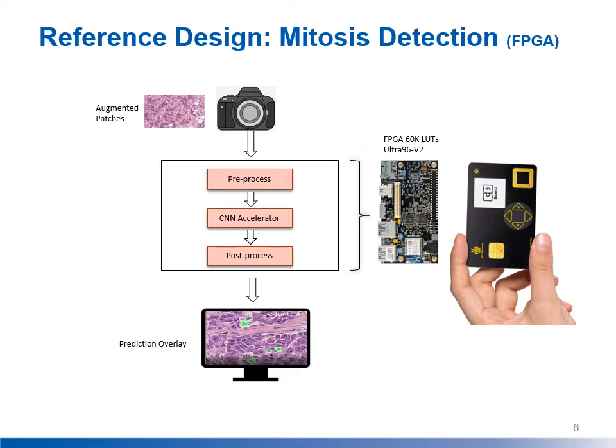The current reference design is a mitosis detection network running on a small FPGA the size of a credit card. It takes an image of a tissue and then analyzes it to detect the areas of cancer region using our CNN accelerator.